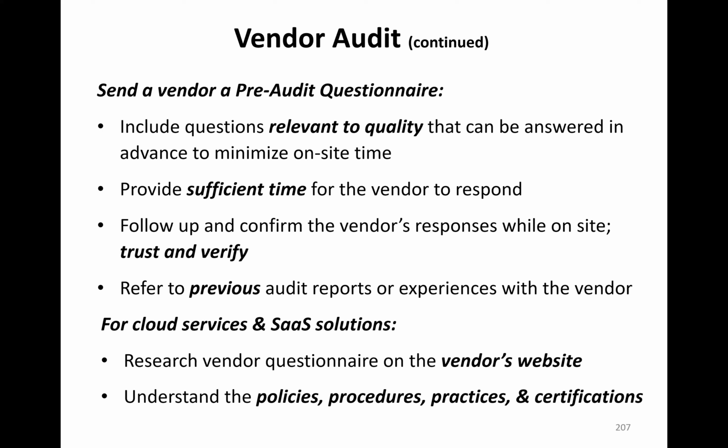Send them a pre-audit questionnaire, relevant quality questions. You want to give them sufficient time, give them a couple of weeks to deliver that. And then based on the response to the questionnaire, you might decide you're going to go on site and audit them, or maybe not.